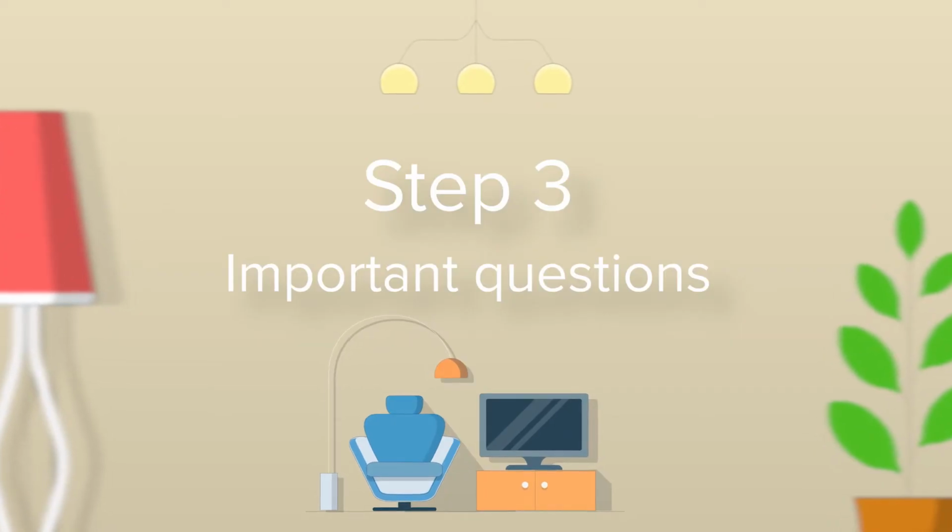Step 3, important questions to ask potential roommates. Well, here are some questions and scenarios you should consider before you move in. First, why are they looking to move? Maybe they were evicted from their last place for making too much noise. Would you really want to live with someone like that?